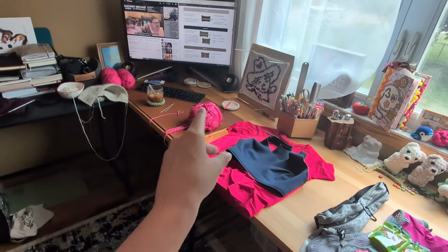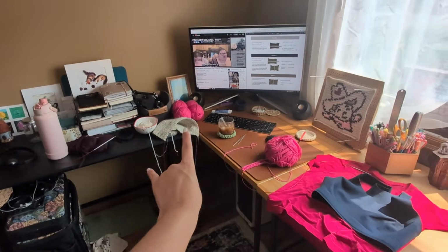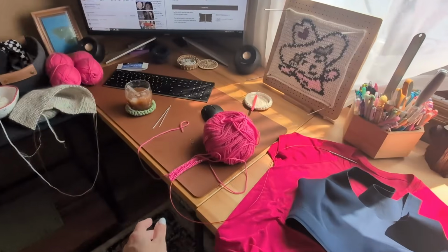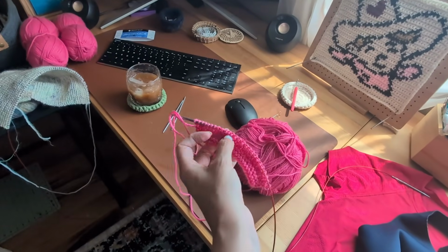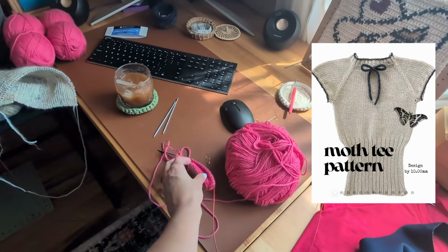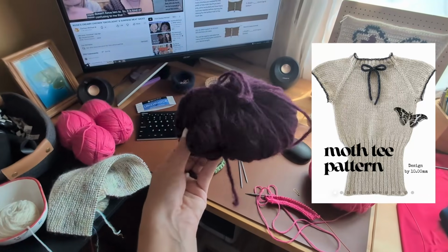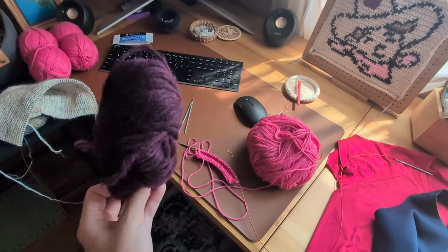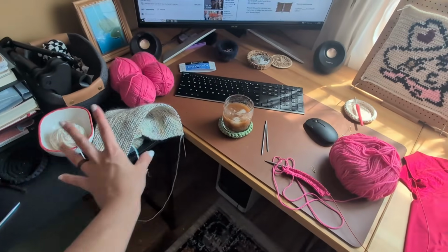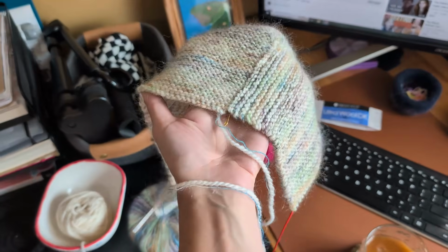And then I have my knitting set up. I've been watching some Zachary Michael videos. And then here's my knitting. I'm working on this pink knitting swatch. I'm thinking about making a moth tee, which is a really cute knitting pattern. But then I was also thinking maybe I could make it with this yarn. So I might make a few swatches and see what I want to actually make. So that's what I have going on over here. Oh, and this knitting project is the balaclava I'm making.